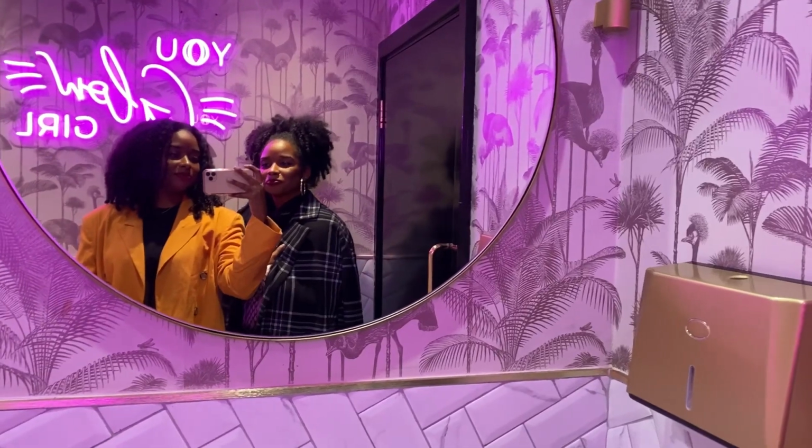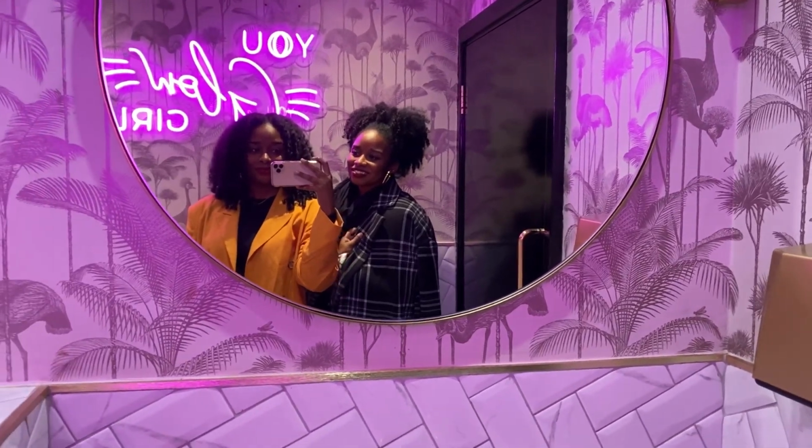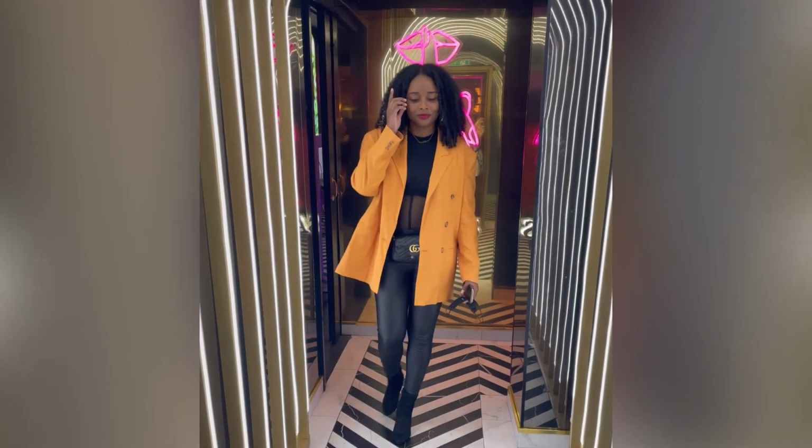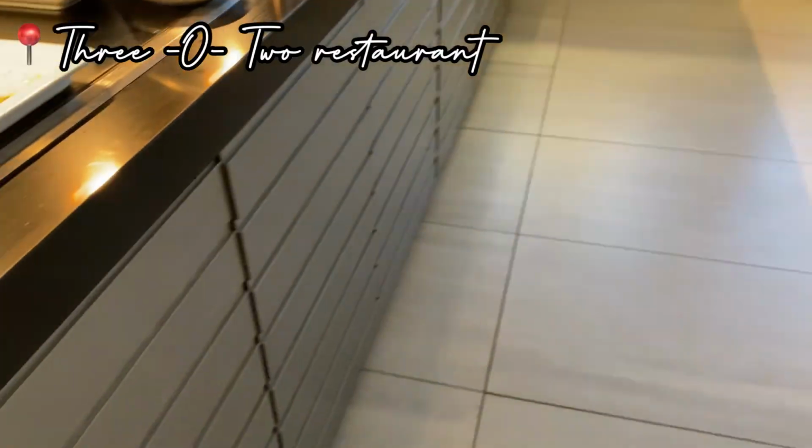So after that, we went to the bathroom. Y'all, ain't the bathroom a vibe? Like, it's just so dope. Like, the scenery was fire. My sister said she found this place on most Instagrammable places in London.